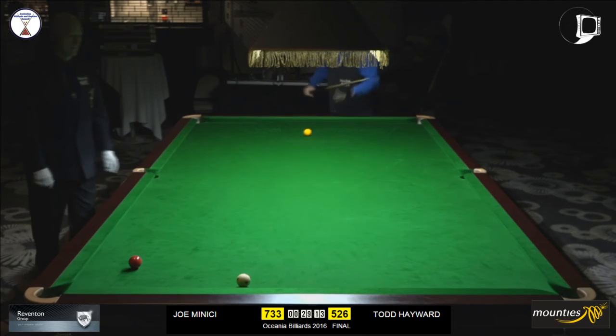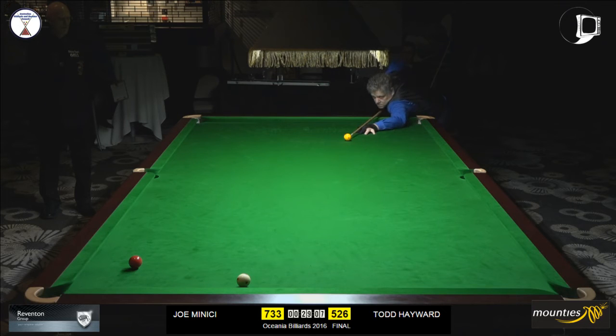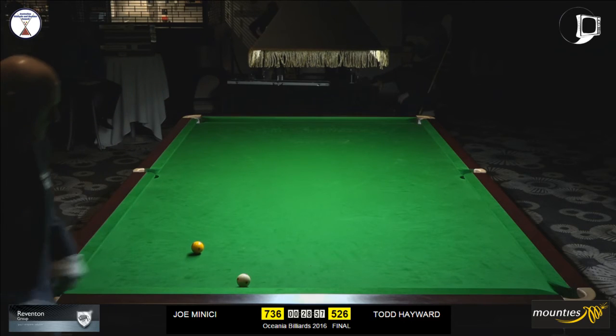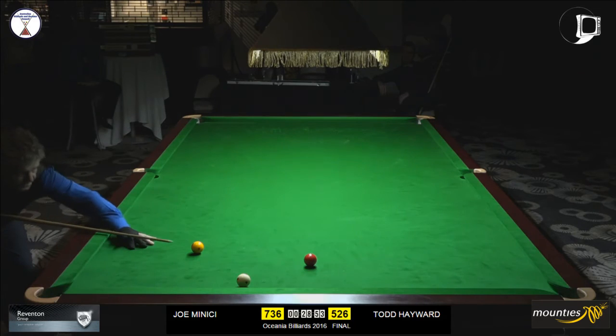Well, he's nothing if not courageous. I was saying it, my old mate Jim Long, he said, David, billiards is a game of courage. And you have to have the courage to play the soft shots, the short ones and so forth. But, you know, if you miss, your opponent's right in.